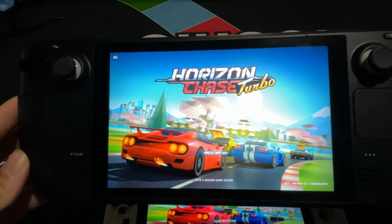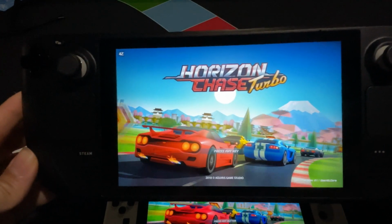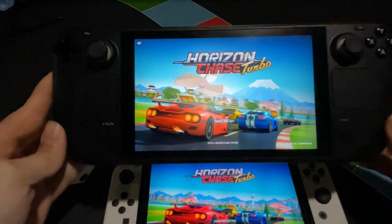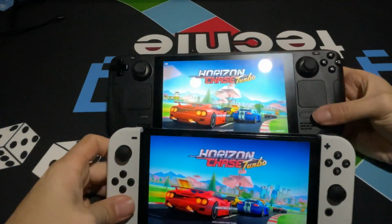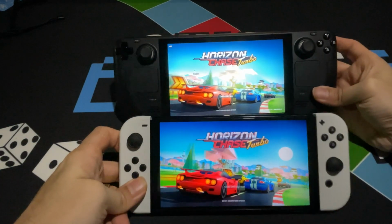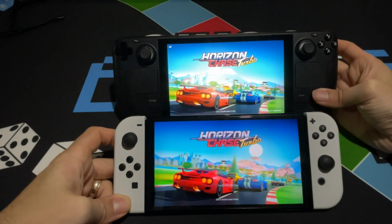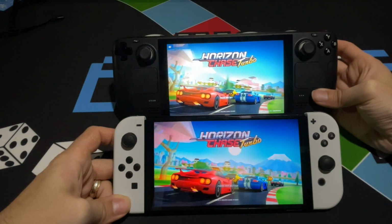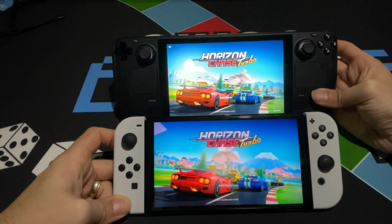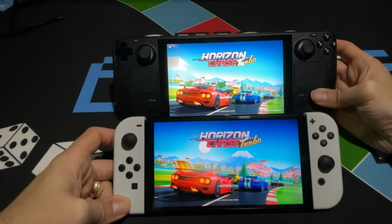But then when you look at the Horizon Chase Turbo on here, the colors are just a little bit more dull. So the red over here is not popping out as much, and let's see if this helps a little bit. You can see the red there is not popping out as much as the OLED on the bottom. The red is just a little bit more vibrant, even the blue in the background, and just everything looks a little bit more vibrant, which is exactly what an OLED screen does. It just makes the colors pop off the screen.